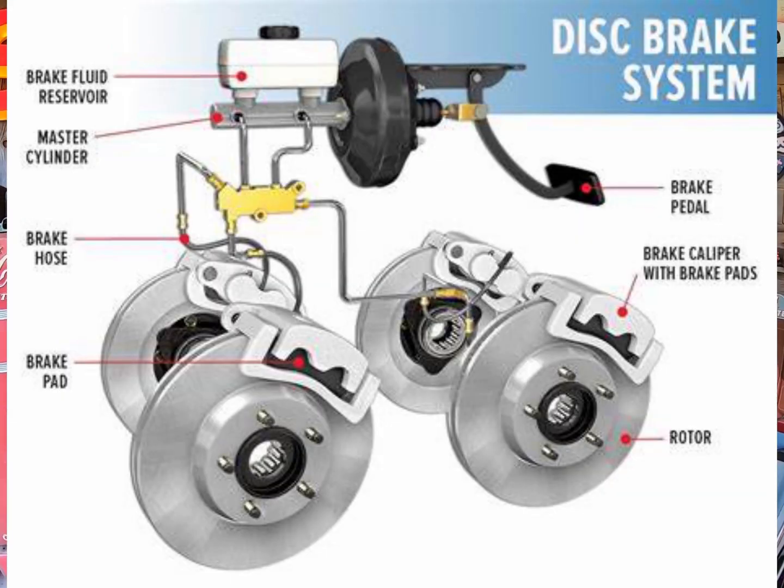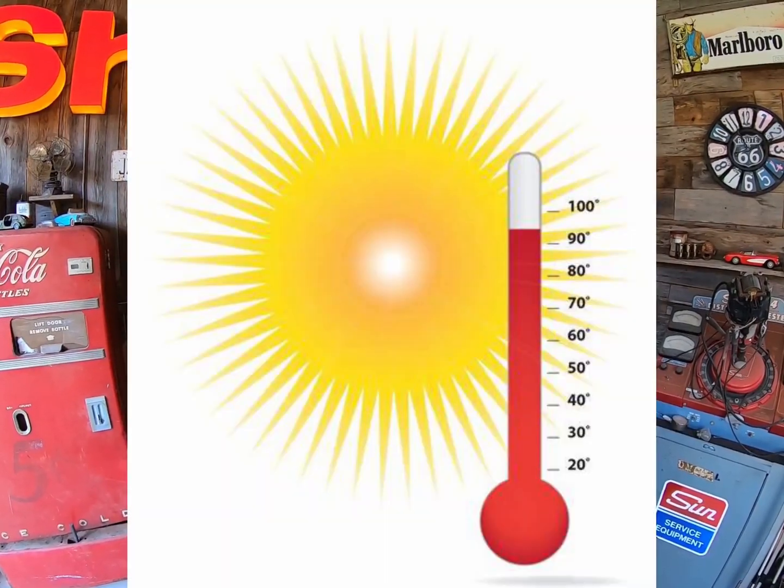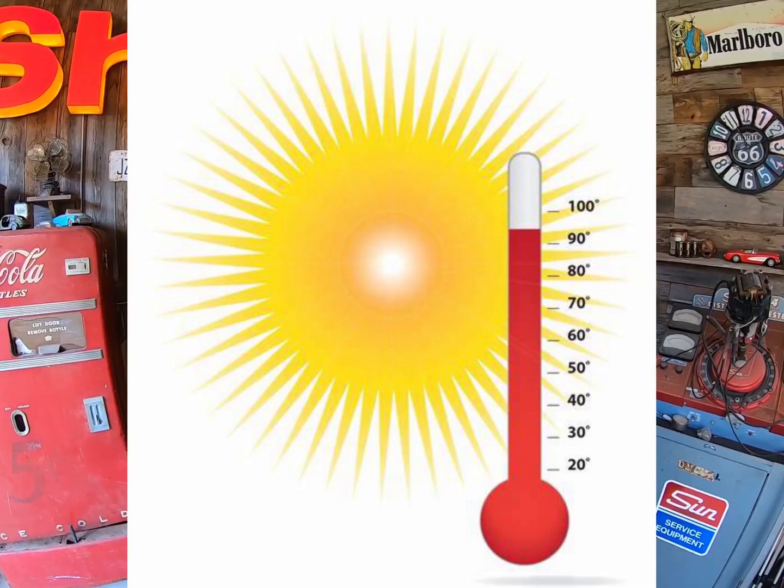Dirty brake fluid is going to deteriorate all the components of the brakes. Have you figured out why the fluids look dirty? Heat. Heat is the enemy. But on our next breath, heat is our friend. Heat is what gives us the energy to propel our vehicle.